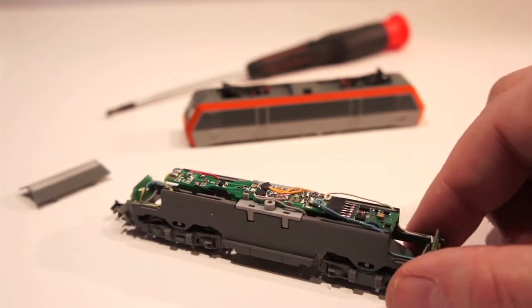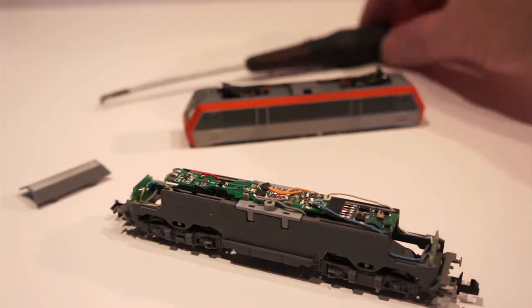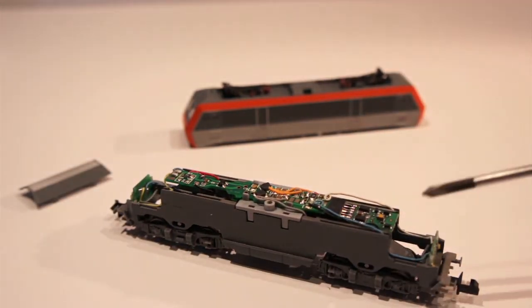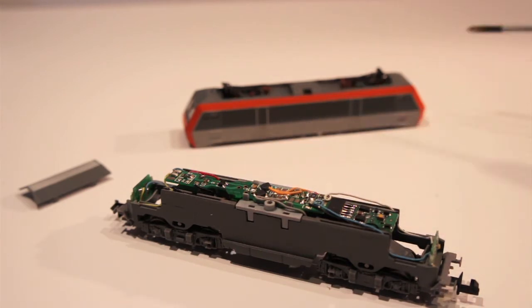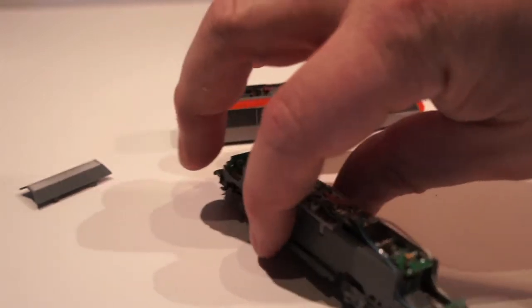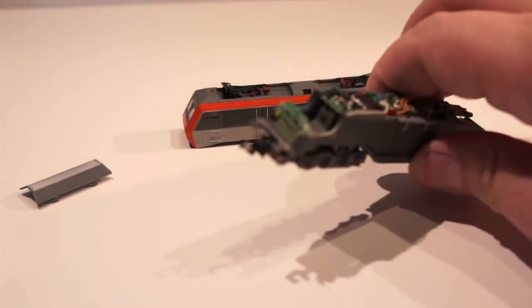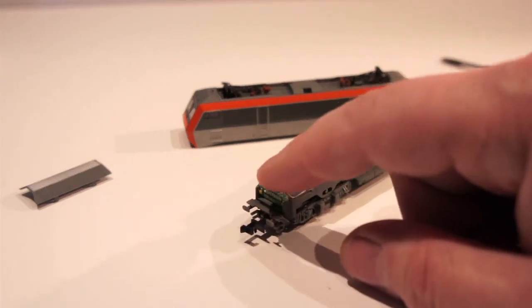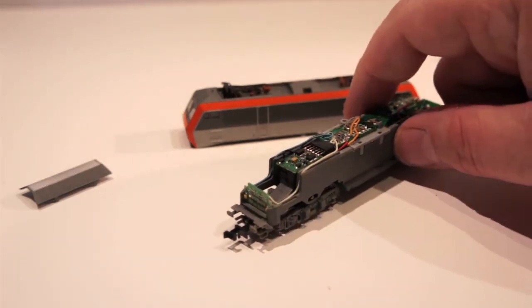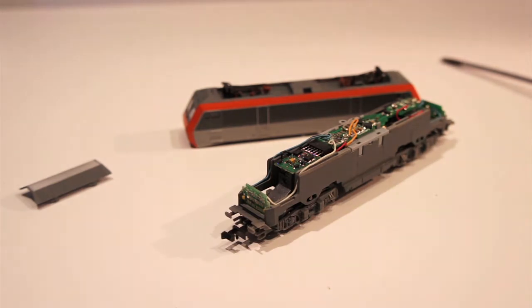So as you can tell, the NEM 651 decoder is right here, and then you've got the circuit board. The nice thing about what they're doing these days with LED lights is, you can't really see that very well, it's out of focus, they're putting a little light board in here which has the SMD LEDs on it, which really makes a nice effect.